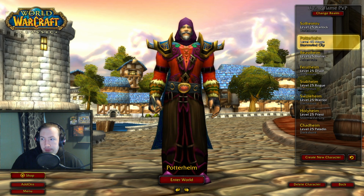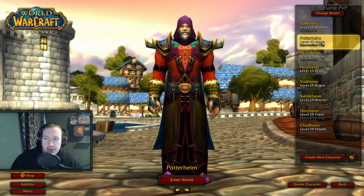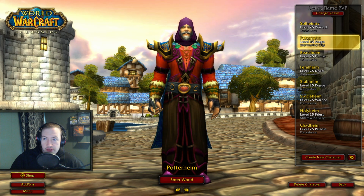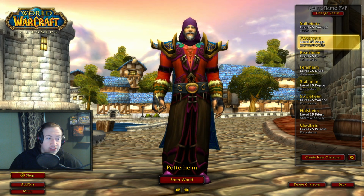I'll probably get some sleeping bags on my alts as well, because to be honest, that quest chain was nice. It didn't take too long, it gave me a lot of experience, a free 12 slot bag, 1.5 levels of rested experience, or 1.6. Yeah, it's such a good quest chain.